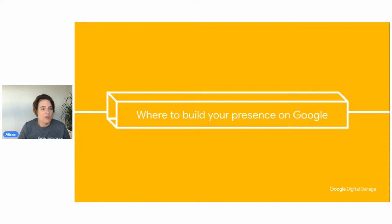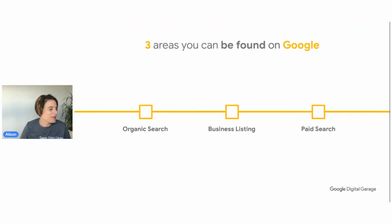So where should you build your presence on Google? Well, first up, let's talk about organic search. So we're going to look at organic search to begin with. We're then going to look at business listings, and then we're going to look at paid search. So organic search refers to websites that show up on a search engine results page that are not paid advertisements. So organic search results are matched to the searcher's query through algorithms that measure the relevance and the authority of the web page.